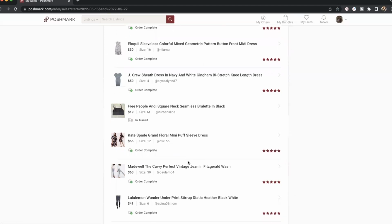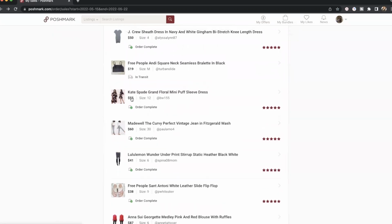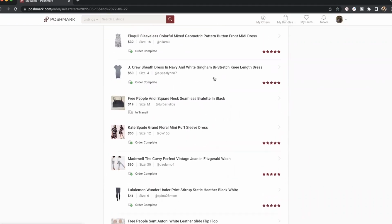Now, I will note that not all of these had free shipping on them. This one had free shipping. This one did not. This one had free shipping. This one did not. No free shipping. J. Crew did have free shipping. People ended up countering back, and this is one of my strategies. I may send what seems to be an aggressive offer to the buyer, and it starts a negotiation process. It's actually one of my biggest tactics when it comes to selling on Poshmark.